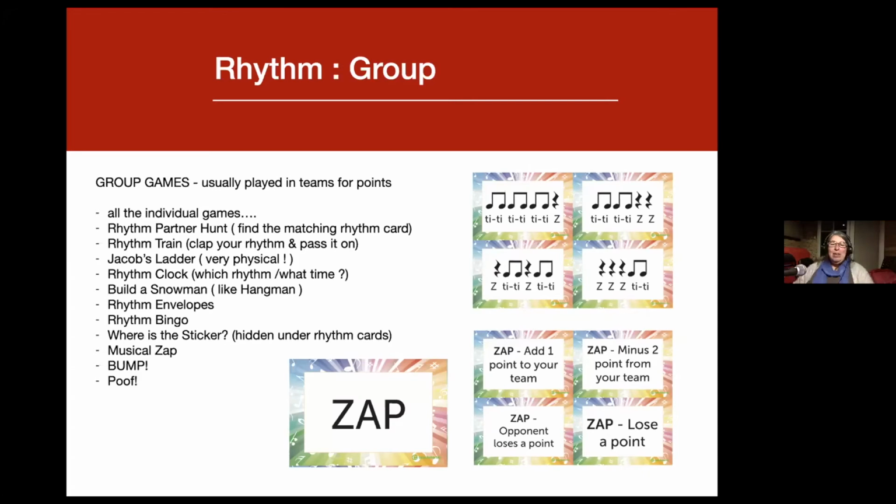Okay, now conversely, the rhythm clock is a very quiet one, and this is really good, I find, for the juniors. That means that we will have a clock either drawn on the board or you can do it on the floor, and you would put on each number of the clock one of your rhythm cards, and then you would clap or play a rhythm and ask the class what time it is, meaning which number is it beside, and then they can clap it back to you.